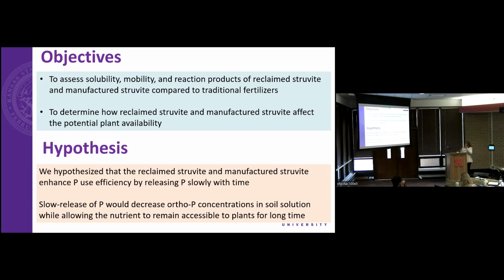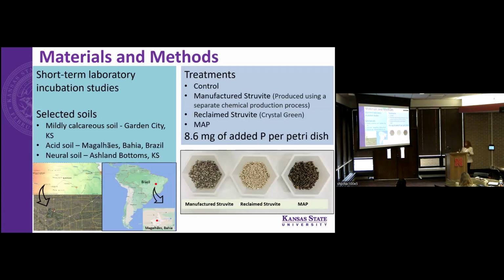So the objectives: to assess the solubility, mobility, and reaction products of both reclaimed and manufactured struvite in three contrasting soils, and also determine how they impact the potential plant available P. Our hypothesis was that when comparing with soluble or conventional fertilizers, the reclaimed or manufactured struvite will release phosphorus slowly, and that it depends on soils as well.